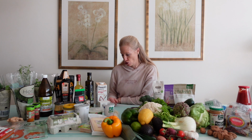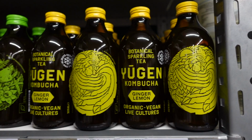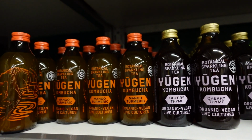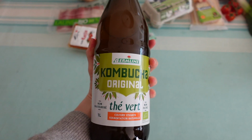Now on keto, no milk, of course, plenty of sugar, lactose, but I'm allowed some almond milk without sugar. I love to have a little bit of kombucha. So kombucha is healthy, it's plenty of probiotics, but let's go for kombucha where there's not too much residual sugar.